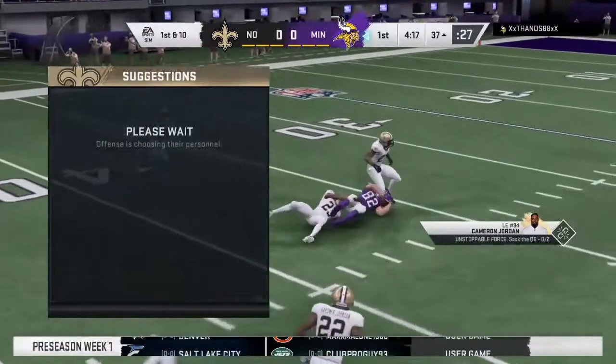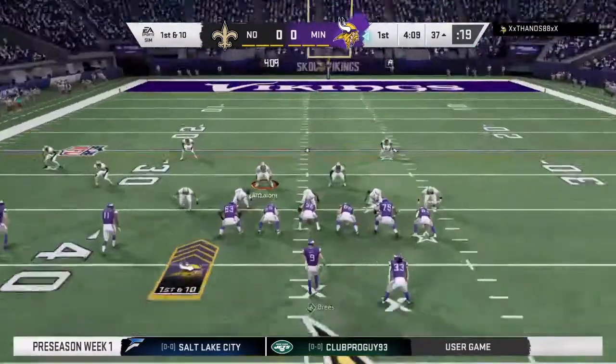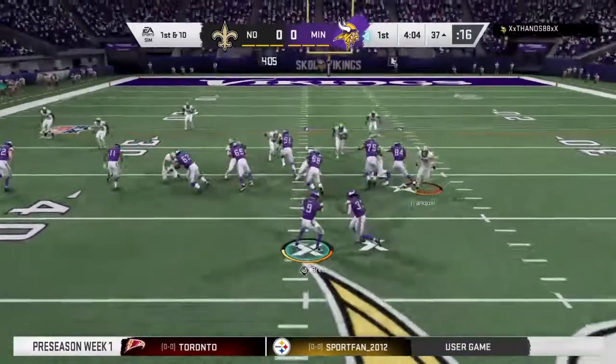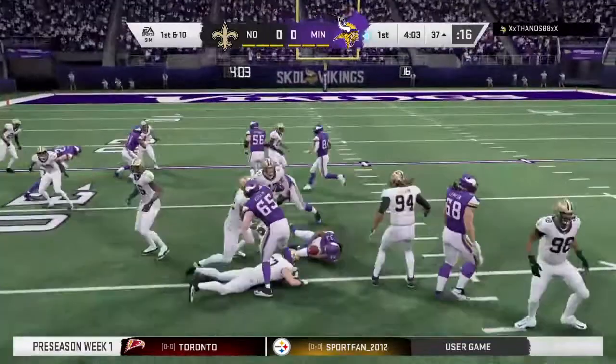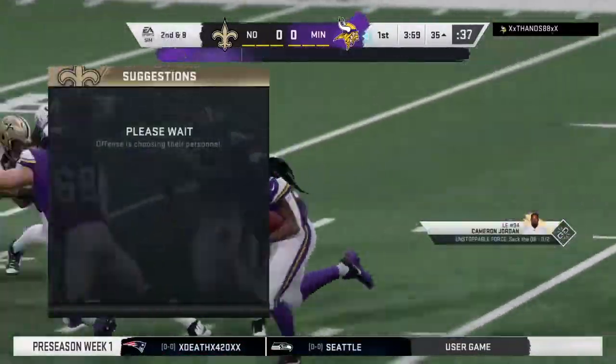1st and 10 at the 37-yard line. So in Saints territory now. Here's 1st and 10 at the 37-yard line. Give to Cook out of the gun. 2 yards on the pickup there. It'll be 2nd and 8.